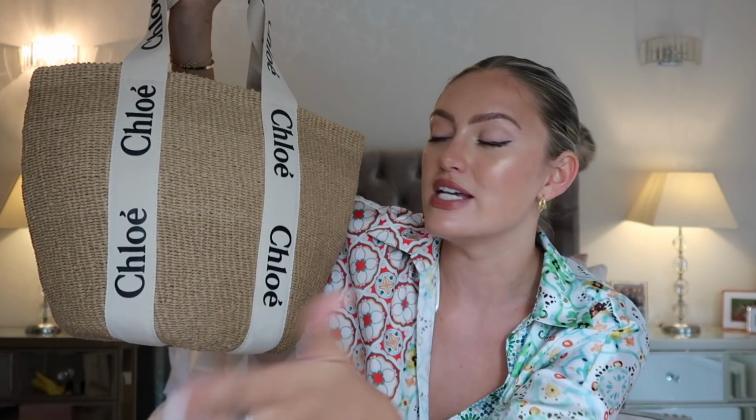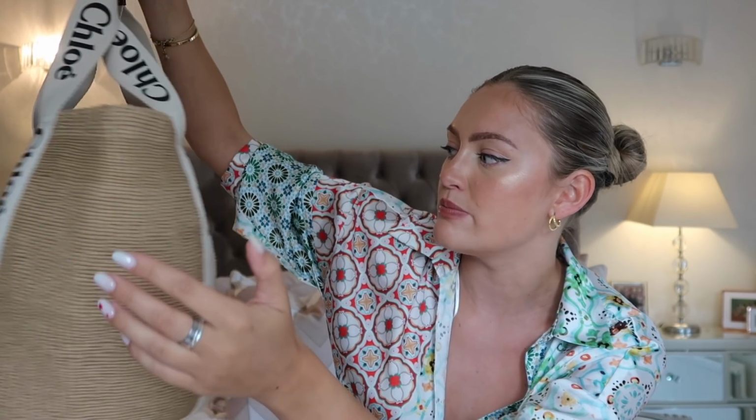Let's move on to my all-time favorite purchase. I absolutely love this bag. This is up there with my Prada as just one of my best summer purchases, and this is the Chloe tote beach bag.